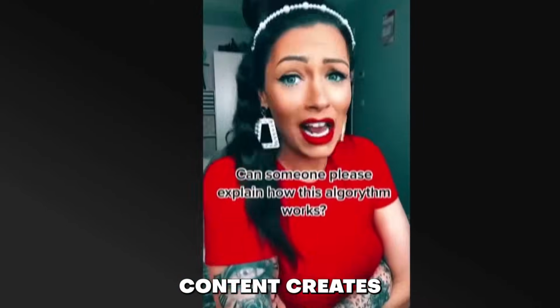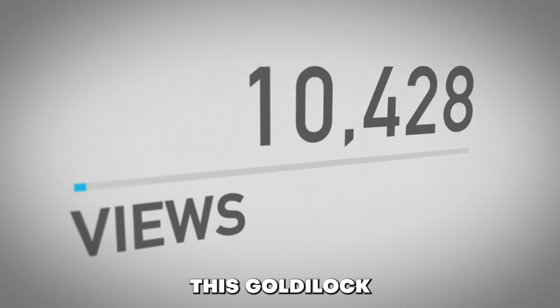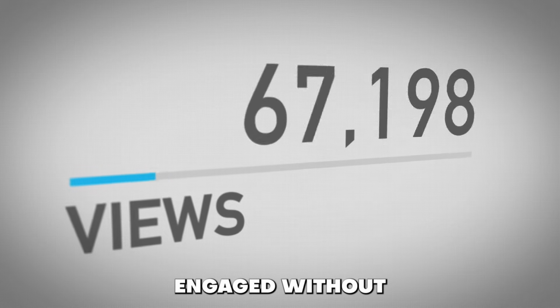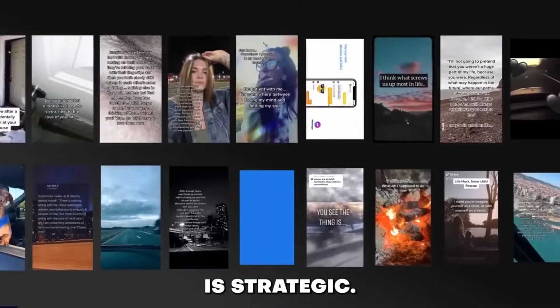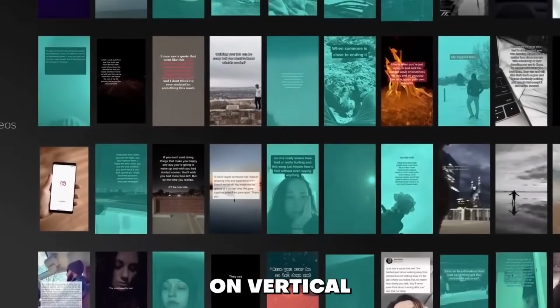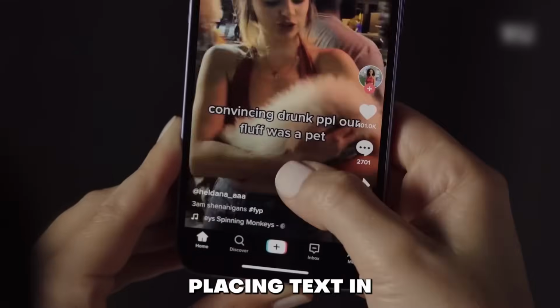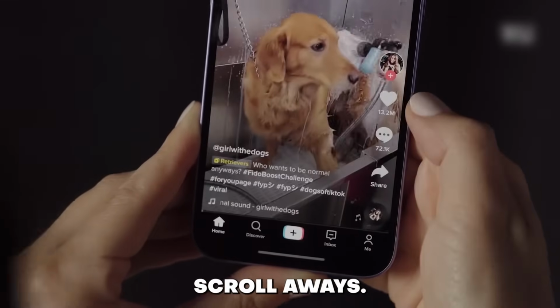Too much content creates cognitive overload. Too little fails to deliver value. This Goldilocks zone keeps viewers engaged without overwhelming them. The suggestion for on-screen text placement is strategic. Eye tracking studies show users scan in a specific pattern on vertical content. Placing text in these hotspots dramatically increases information retention and decreases scrollaways.